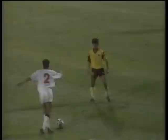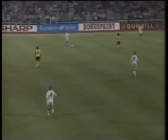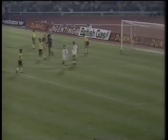Back to Clough. Still Nigel Clough. Pearce. Jeff Thomas. Pearce goes for a possible return. Here he is, Stuart Pearce. Goalkeeper. Ball to Lineker. Oh no. There's no question then. Stuart Pearce was after a goal.